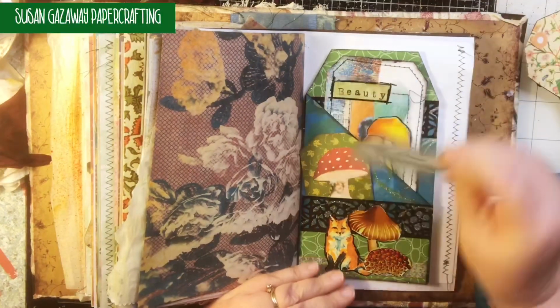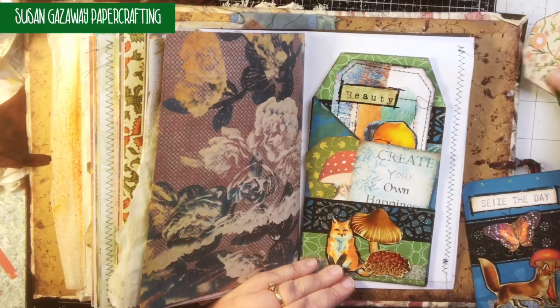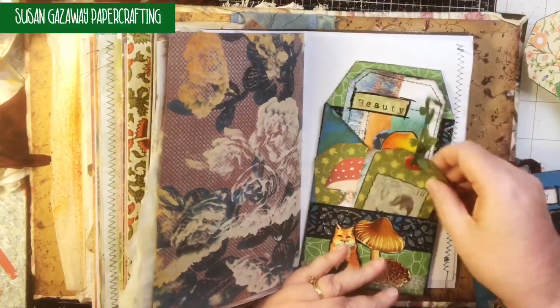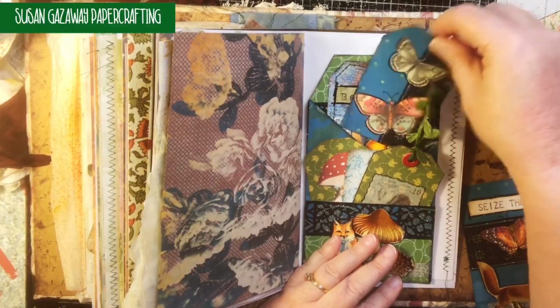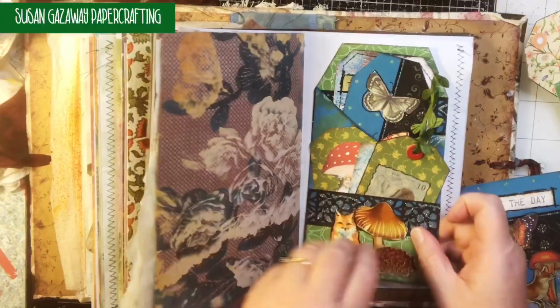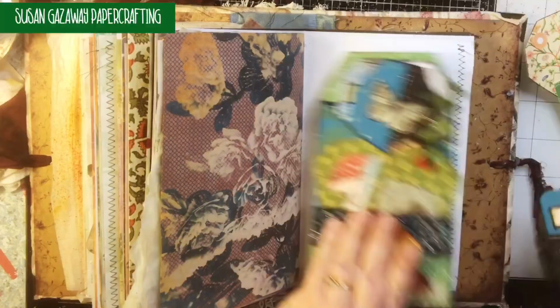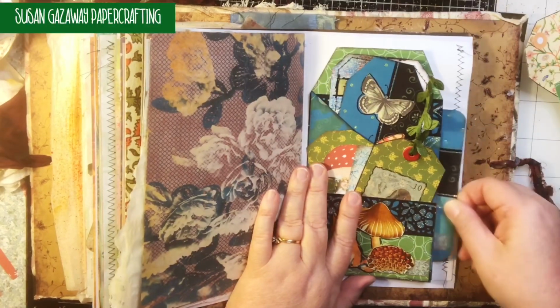And I just found this card in my stash, so I just picked that and just started decorating. I love how it turned out. I love the colors of the paper. And now I'm going to put it into my journal. It's a slide where I can add my journal and card.